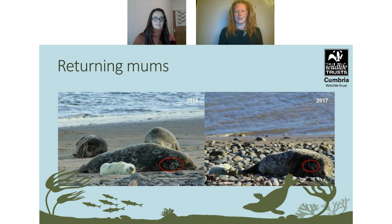So this particular mum that we have photos of here has now been back 4 years in a row and has each year successfully raised a pup, which is a really great sign for the health of the colony and how secure the seals feel in this place as a viable habitat.